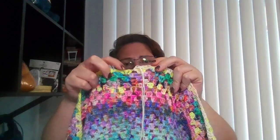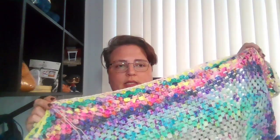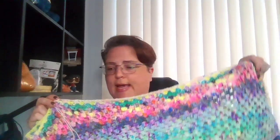So this bright yellow was color 1. You can see I'm into color 2 now. She doesn't name them in the box. They're just June 2022 minis. So this is like a nice neutral with little pops. And then the 3rd one is the bright pink. So that will be the last one. And I basically just crochet until I run out, I have enough to weave in my ends.